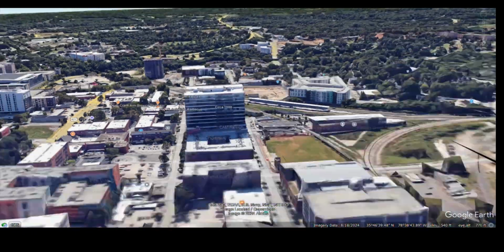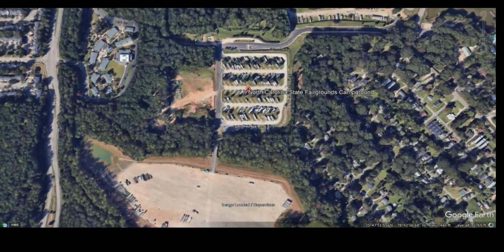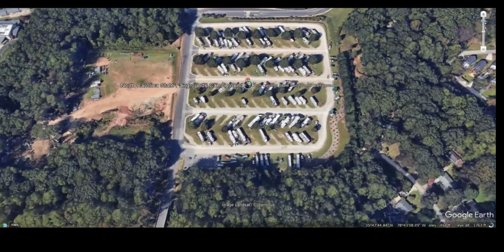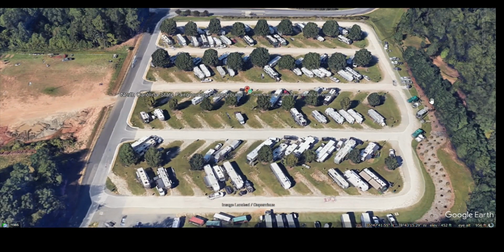From Videri Chocolates, we headed to the North Carolina State Fairgrounds. I'd seen online that it had a non-pretentious camping area of over 100 full hookup sites for only $35 a night, and you can stay, I think, up to 2 weeks at a time.